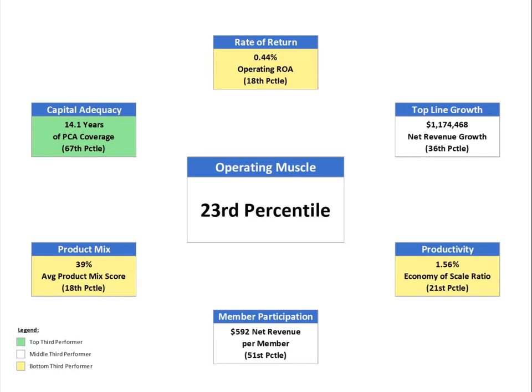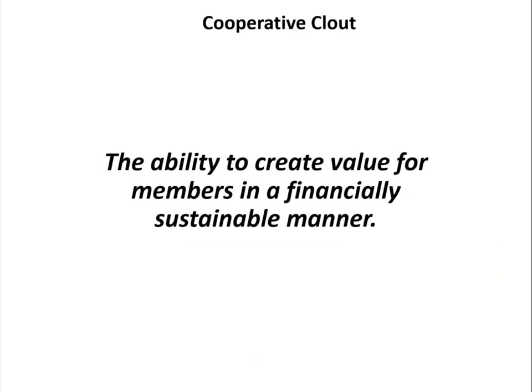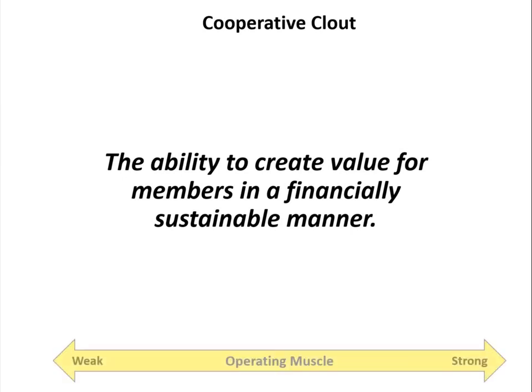Again, in this illustration here, it looks like we've got some opportunity in terms of productivity and product mix that would improve the rate of return, which would drive up the operating muscle. So in terms of combining these together, we call that cooperative clout. And we define that as the ability to create value for members in a financially sustainable manner.